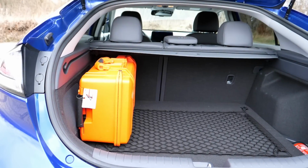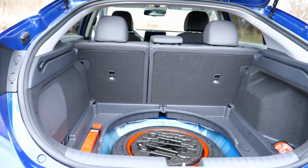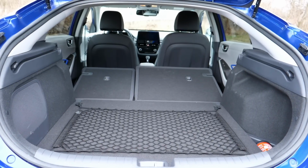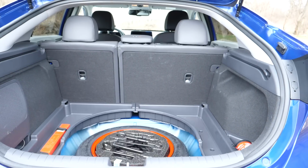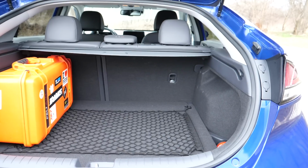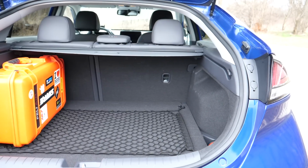The boot has around 450 liters volume. The finish has improved. Instead of a chipboard with some felt on it, there is now a proper double floor with some plastic containers underneath. The boot has a very regular shape, which makes it easy to pack luggage. There are still no shopping bag hooks, but there is an elastic net to secure loose items.